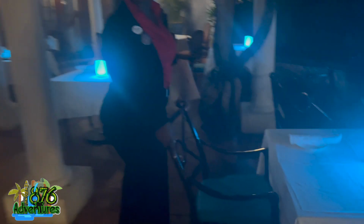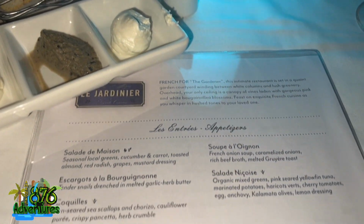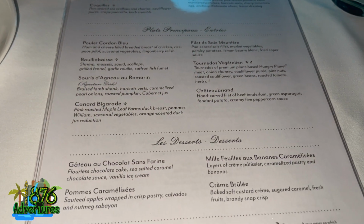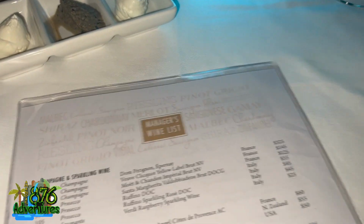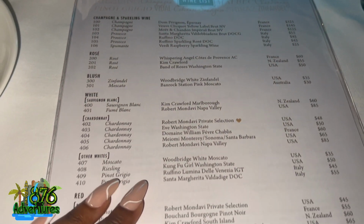Our reservation for this restaurant was actually 9 p.m., so we did a lot of other stuff before we came, and we had dinner. Not a lot of people were in the restaurant. When we came, they had bread there, and then the menu. So we went ahead and decided what we wanted to eat. I got the lamb chops again. The person I was with had fish. And I had the signature drink, which is that milk looking thing in the corner of the video.